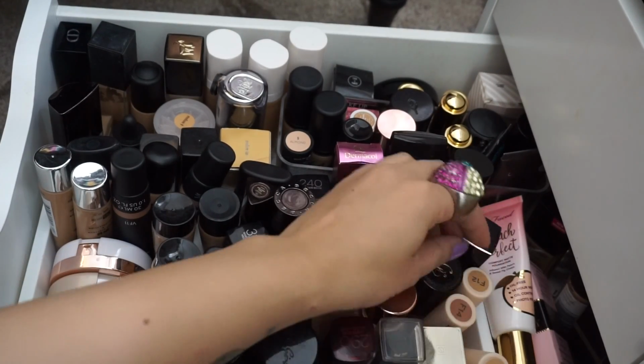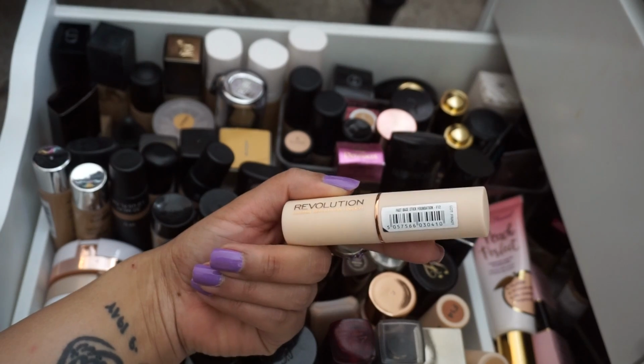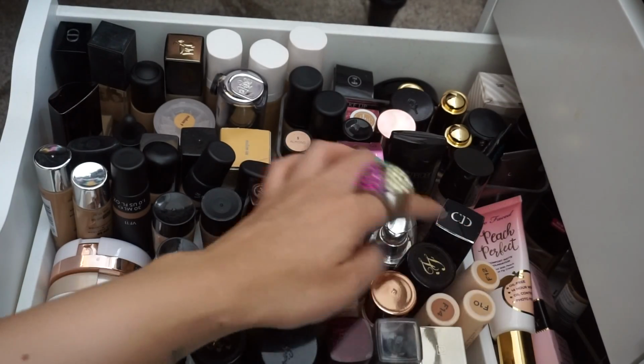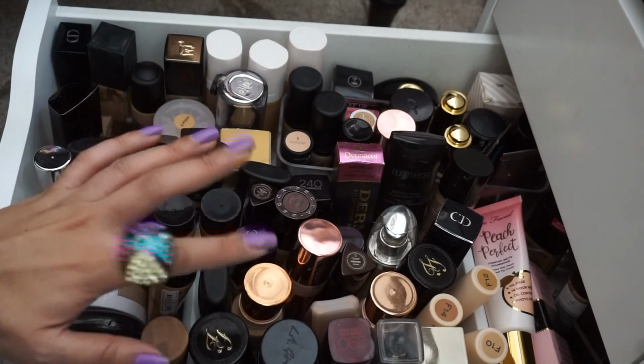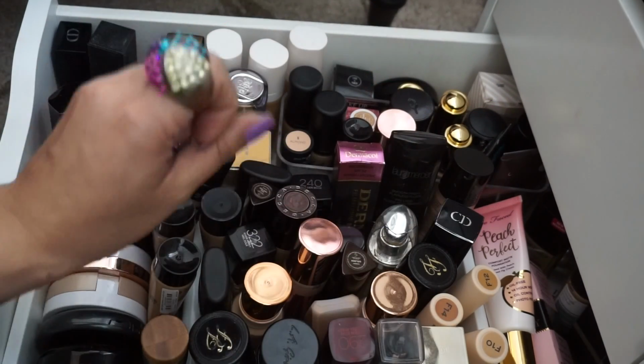These are all the different shades of the Makeup Revolution Fast Base stick foundation. So F12, F14, F10. I can't remember which one is my shade. You'll have to look at my review. This is the thing, when you own so many foundations and people are always like, what's your shade, what's your shade, what's your shade? I'm like, I don't know. There's so many to remember.